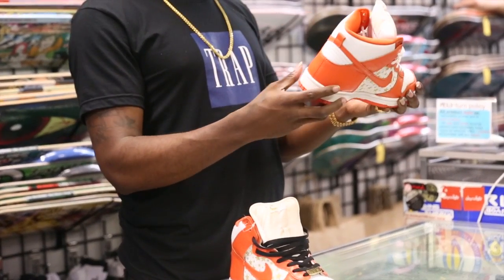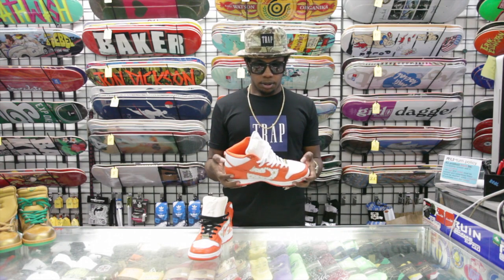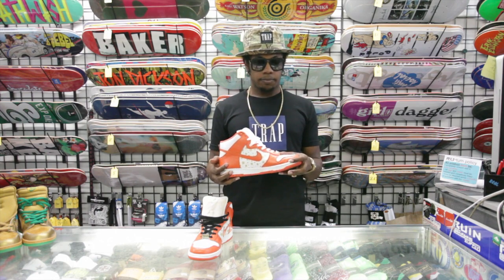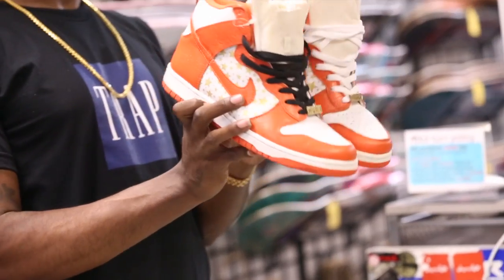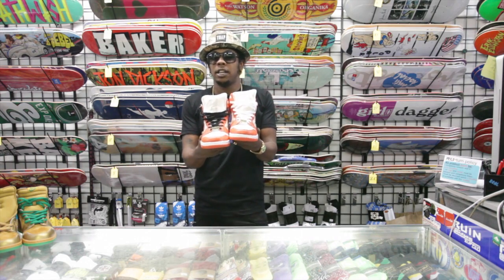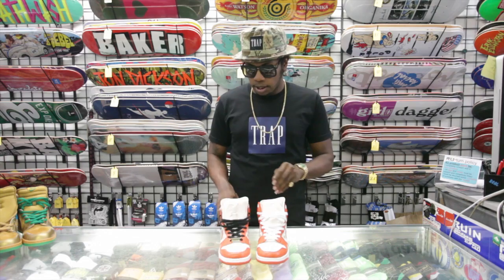Would I camp for these? Definitely would camp, but I would only camp 2 days. Honestly, I would only camp 2 days, but that's just my personal opinion. How long would you camp? In the comments, let me know how long you would camp for these. I would camp 2 days.